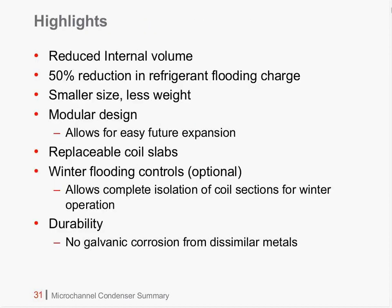Just to highlight a few of the things that we see, it reduces the internal volume. It reduces your flooding charge by about 50%. It reduces the size and weight that's required for the condenser. We also build these in a modular design, which allows for easy future expansion. We have replaceable cold slabs. We also have available winter flooding controls with these, which allows us to isolate the coil sections for winter operation. I'll point out that these are all aluminum fins and tubes, so unlike a standard tube and fin condenser, which is copper and some other combination of fins, very similar metals, so we have less chance for galvanic corrosion.